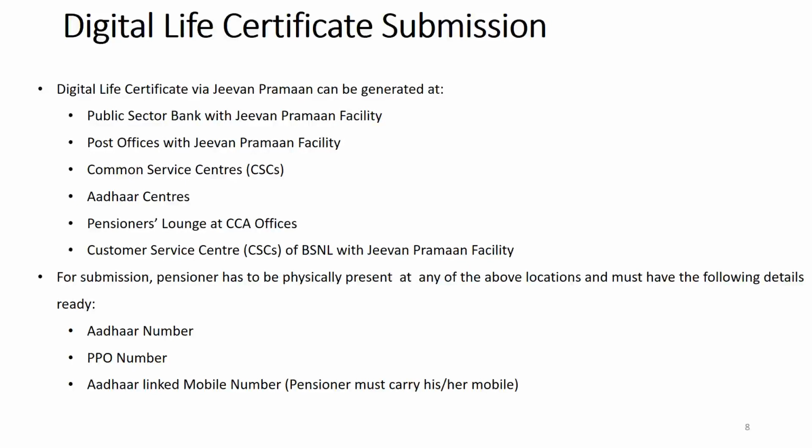Pensioners must note that they have to be physically present at any of the above locations in order to generate a digital life certificate. Pensioners must also keep the following details ready in order to generate a digital life certificate. The details are Aadhaar number, PPO number, and Aadhaar linked mobile number. Pensioners also must carry their mobile with them.